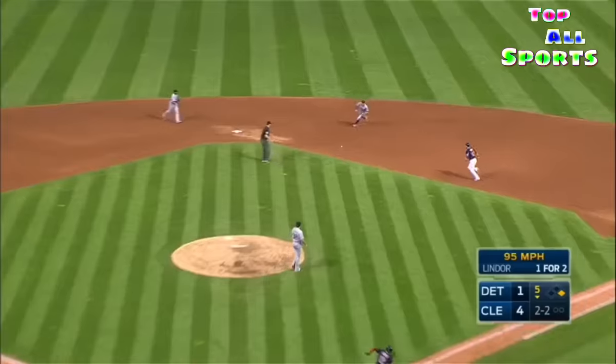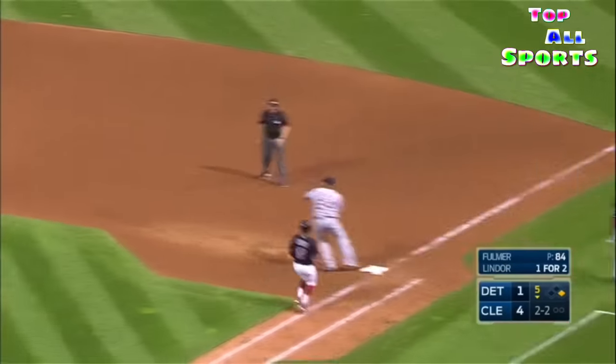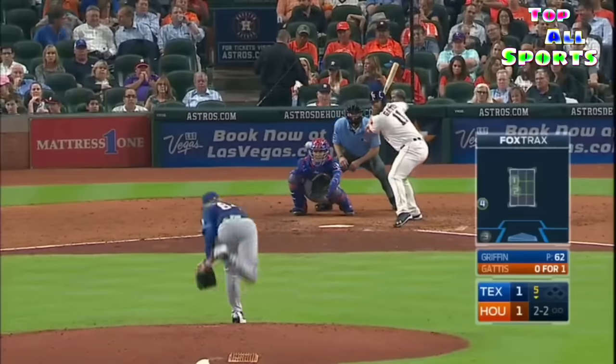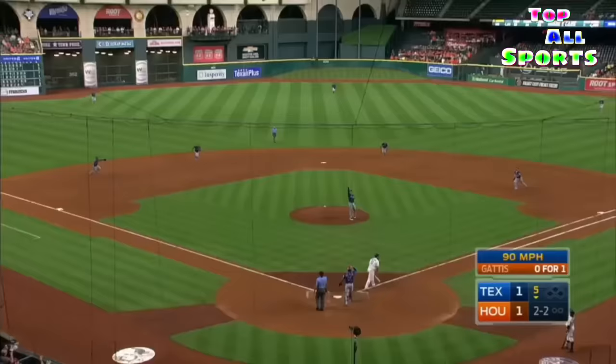And a broken back grounder. Could be another double play. Stop. Ball. That a boy, Kip. Kipnis did a great job, yes, and he's safe at second. That's a great job. Back to the plate, and Gattis pops it up.